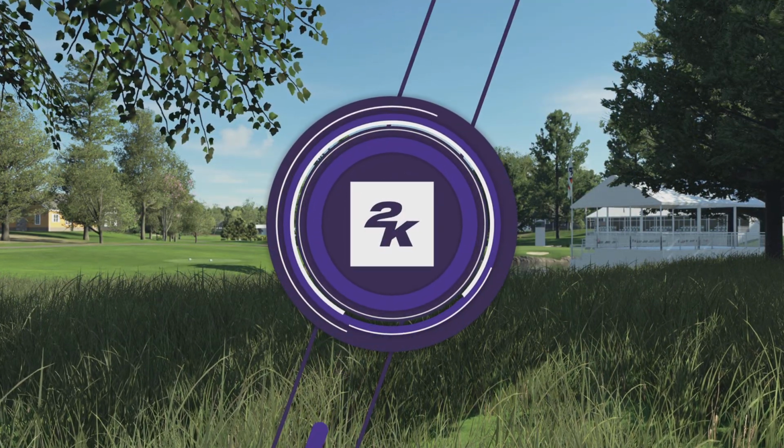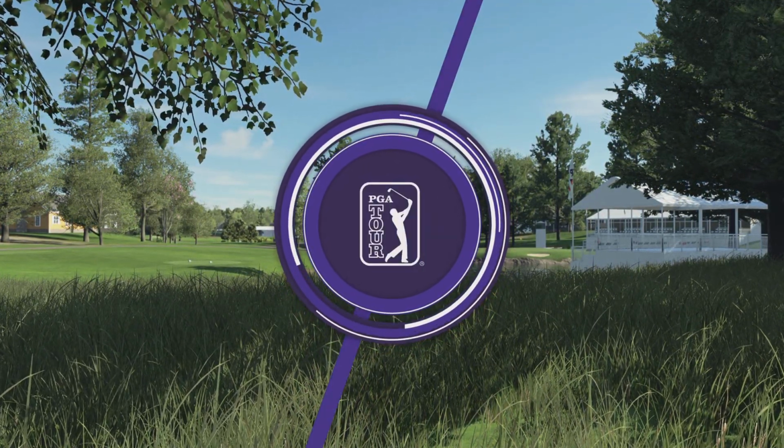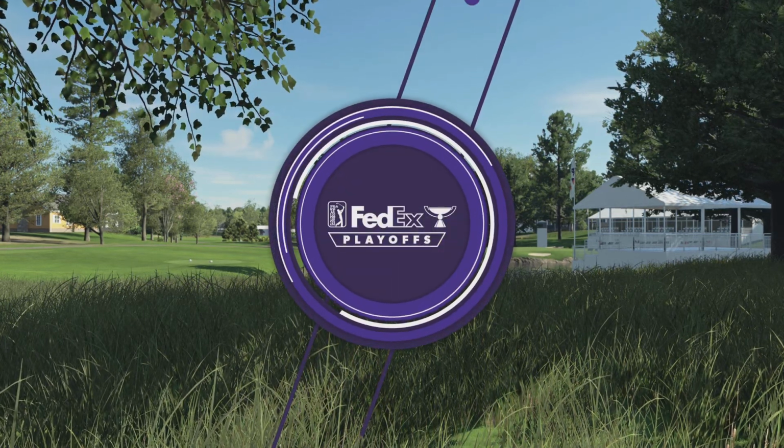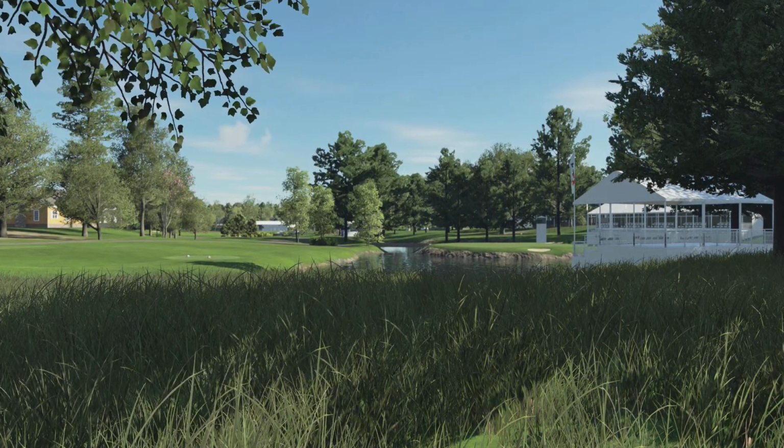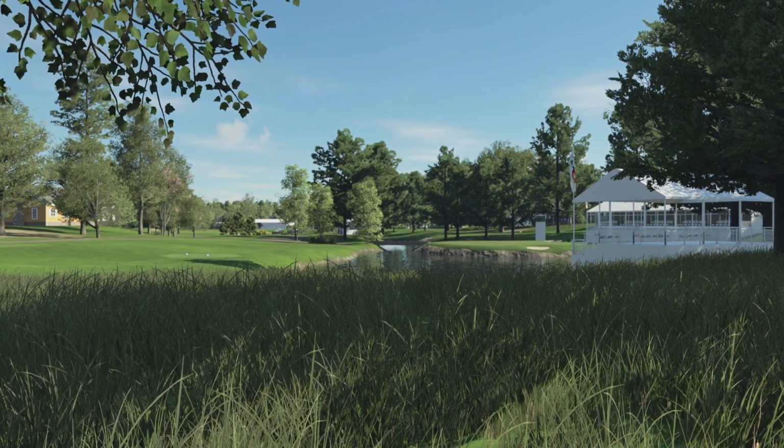2K Sports, in association with the PGA Tour, is proud to bring you the first stop of the FedEx Cup playoffs. Today's coverage of the FedEx St Jude Championship is about to begin.